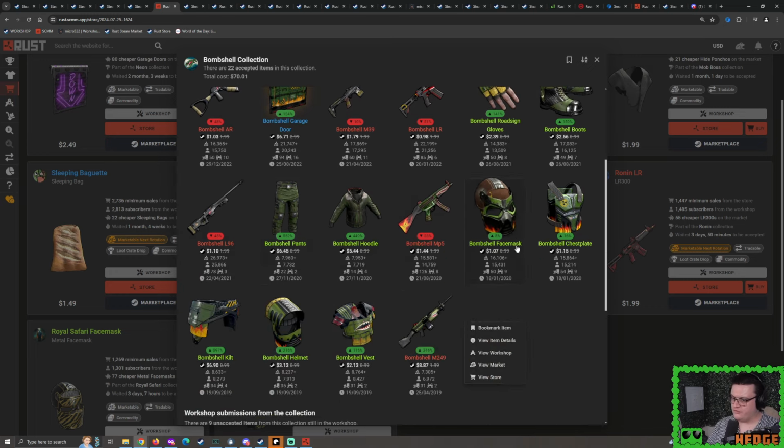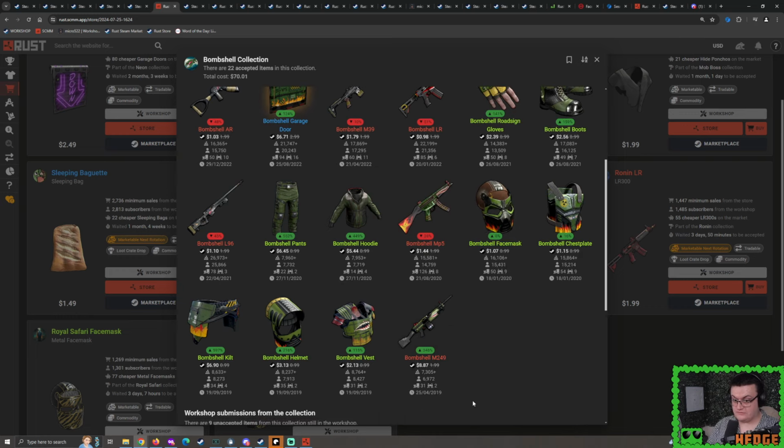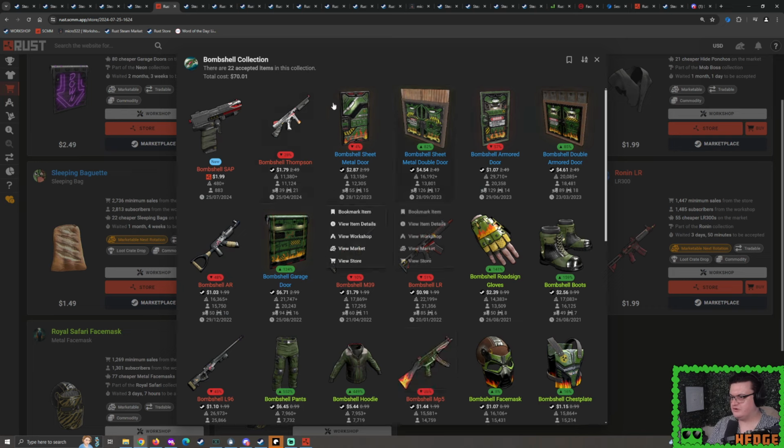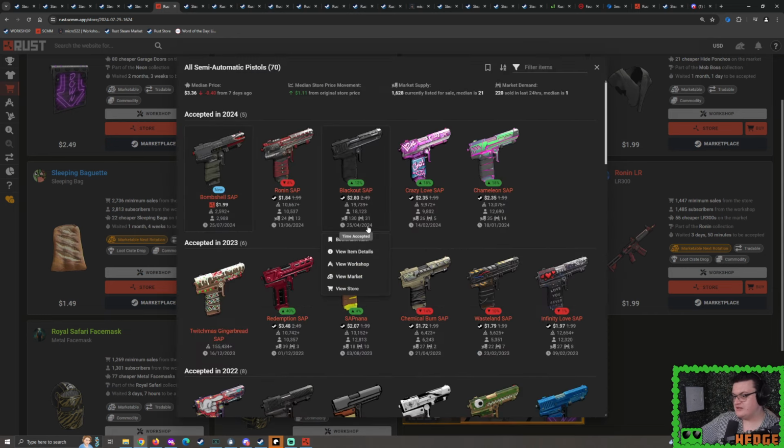Cool. Now, over the past five years, every 3 to 4 months, a new batch of skins are accepted. Very nice, very cool. And this time, it's a SAP. So let's just quickly look at all the SAPs that came out in recent past and discuss how well this potentially might do. And I will sit here and say this, perfectly fine looking skin, no issues. I will say, quite a lot of the SAPs that came out somewhat recently have performed ever so nicely.